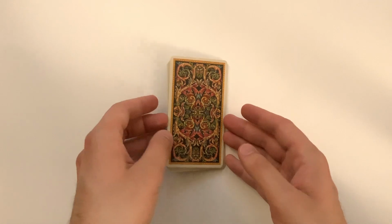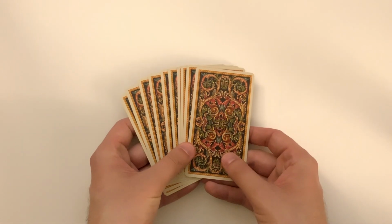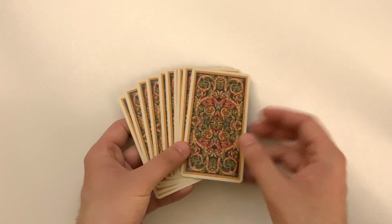Next up, we have the Ancient Italian Tarot. And that name gets me a little bit because I don't know if I would describe this as ancient. When I think ancient, I think like cave paintings, but that's just me.